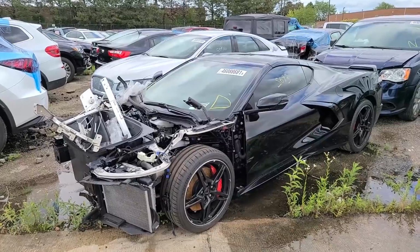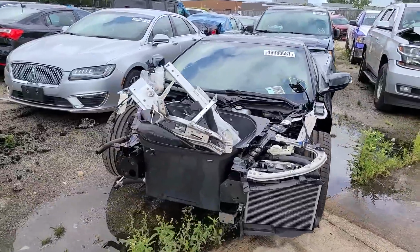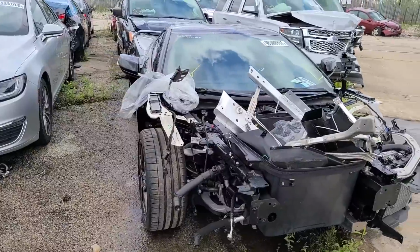We're starting off with a C8, the first time I've ever seen a C8 in person, and it opened and there's noises inside, so it might start. 5,600 miles on a 2020 C8 Corvette. And that's all she wrote. This thing is totaled. It doesn't look that bad, honestly.